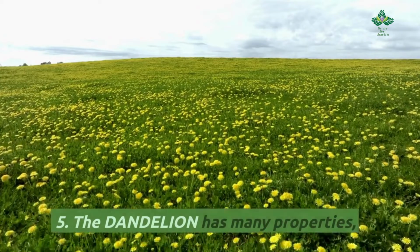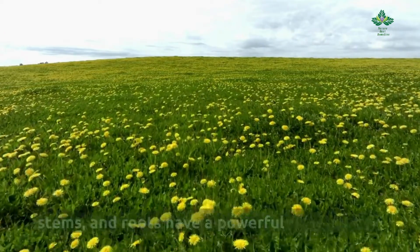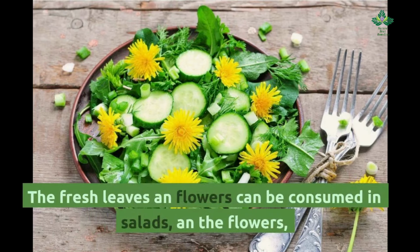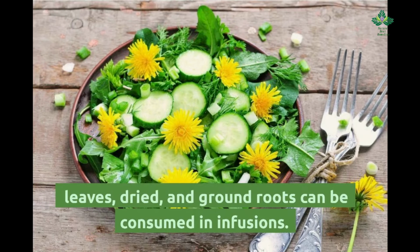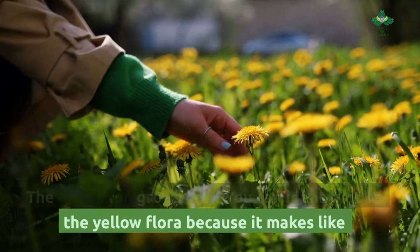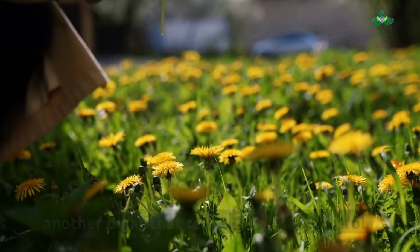5. Dandelion. The dandelion has many properties, and it has been studied that its flowers, leaves, stems, and roots have a powerful antioxidant called chicoric acid that prevents the formation of cholesterol and triglycerides. The fresh leaves and flowers can be consumed in salads, and the flowers, leaves, and dried, ground roots can be consumed in infusions. The dandelion grows wild. You can identify it by the yellow flower, and the leaf is similar to chicory, another plant that reduces bad cholesterol.